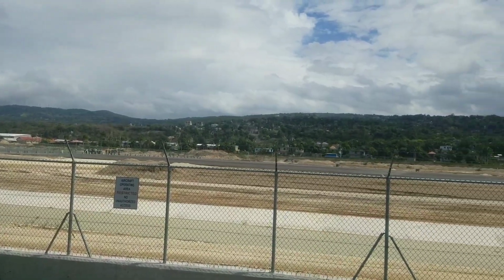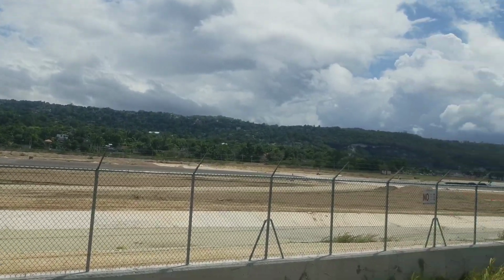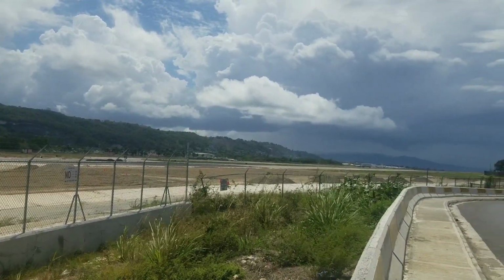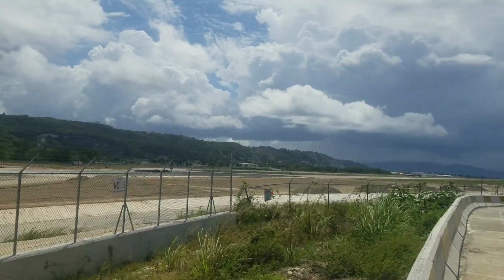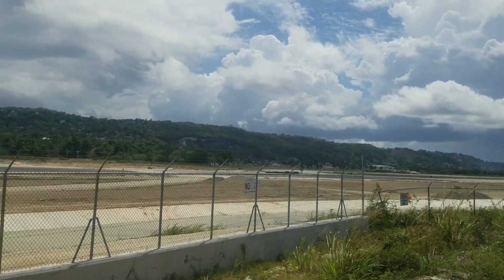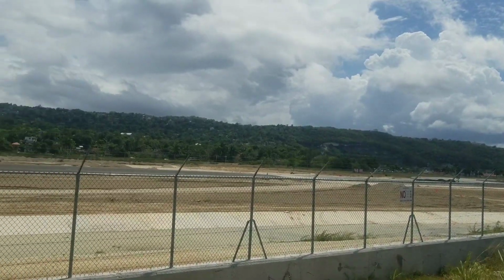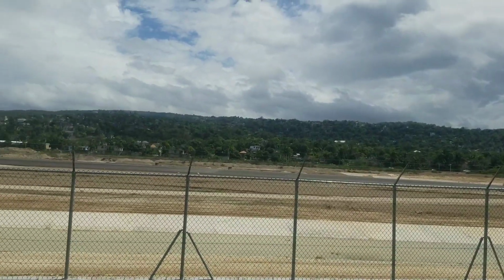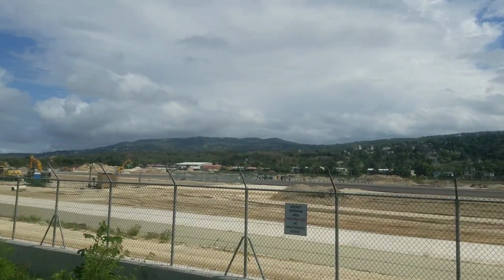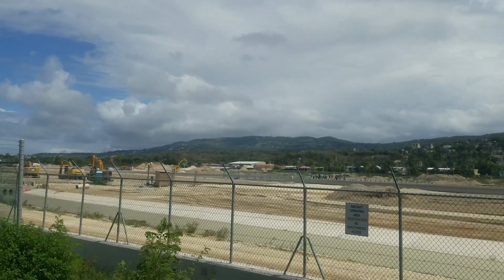Jamaica actually has over 8,000 hotel rooms under construction. Hotels are being opened all over the North Coast. And chances are, well, it's not chances, the visitors that are going to stay at those hotels are going to come in through this airport. The majority of them, over 85% of them. So it's very important that this project gets finished as quickly as possible, and it's on target for this year.